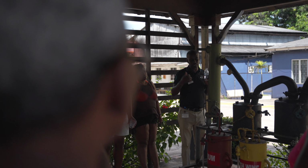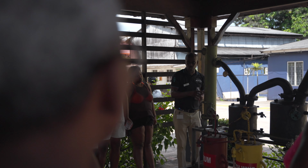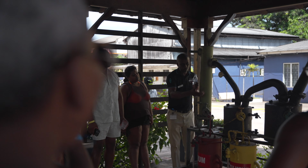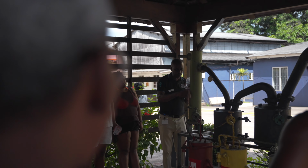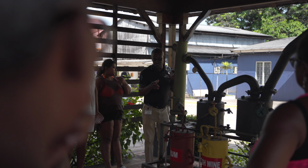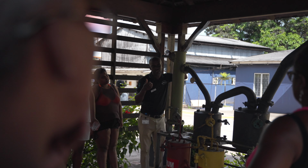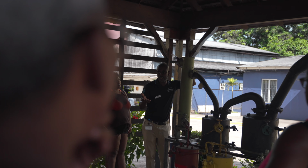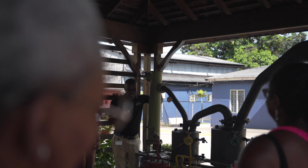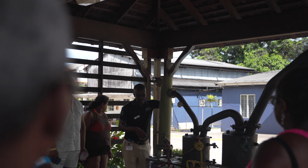There are 5 of these in the distillery, and each still makes 1,500 liters of rum every 5 hours. Just imagine, 5 stills producing 1,500 liters of 86% rum every 5 hours. And here we operate 25 hours a day, 8 days a week. So how much rum do we produce? That's a lot of rum. Yeah, 25-8, that's how we work, not 24-7, 25-8.